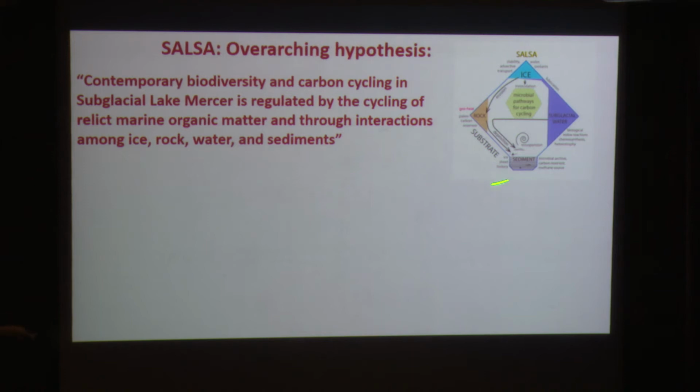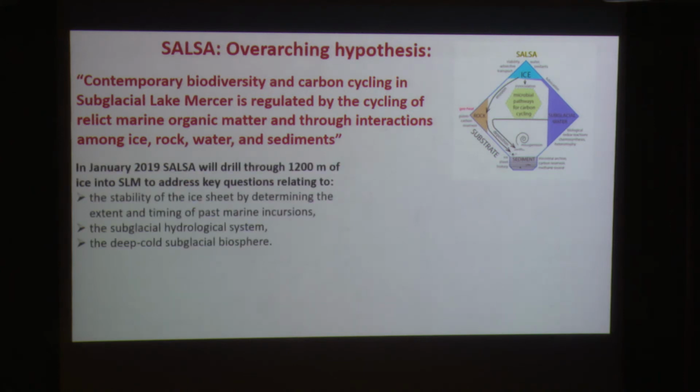Also, we've developed a much more complicated conceptual model over here. I'll get to that in a minute. Okay, so in January 2019, we'll drill through about 1,200 meters of ice into Subglacial Lake Mercer, which is pretty far south at the base of the Transantarctic Mountains, with 3 main goals: to look at the stability of the ice sheet, to see the last time the ocean was in there, to give us an idea of what climate's been doing in the past, look at the subglacial hydrology, and again, the biosphere, the deep cold biosphere.